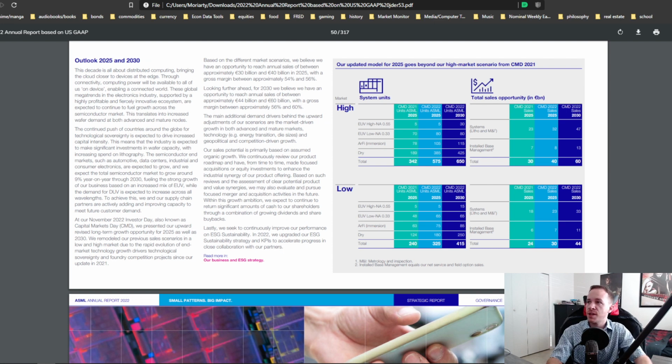And coming down further in the presentation where they talk about their growth opportunity, they actually have this really useful table over here where they give pretty solid projections for basically their whole business going forward into the future. They have both a high and low, a bull and bear case essentially, for projections of system unit sales within different segments of their business, both the high aperture EUV as well as the low aperture EUV, as well as their immersion and dry DUV space, giving up to the total. And then, like I said, these are listed in terms of units, both a 2025 number and a 2030 number based off of their presentation day in 2022.